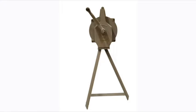I picked the air raid siren because it means a lot to me, because when my dad was in the Royal Air Force and they ran through and then the all clear went.